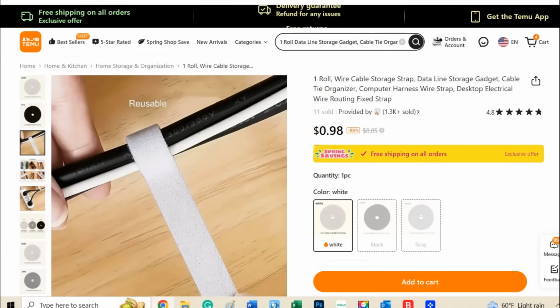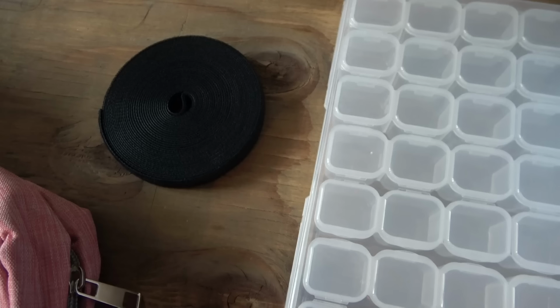The next item up is this Velcro cable storage. I have a lot of cables in this office for my Cricut, my printer, my camera, my mics. So I wanted something that was going to be more user-friendly than those wire things that you get around bread, because I have a hard time seeing which way it's twisted, and so I end up fighting with it. I don't know if you have this problem, but I do.